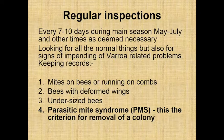We don't really do requeening in the normal sense of the word, because in all our swarm control management, we do it in such a way that we allow the colony to have a choice of a new queen. Occasionally it's not possible, but we never leave a colony with just one queen cell that we have chosen. We always leave them with a number of queen cells and let them make the choice of a new queen. We think this is quite important, although we've got no actual proof that it is. Does that answer your question?